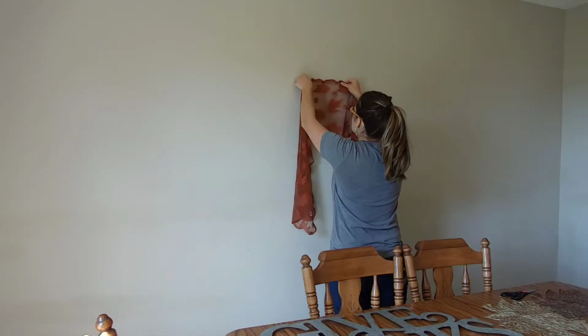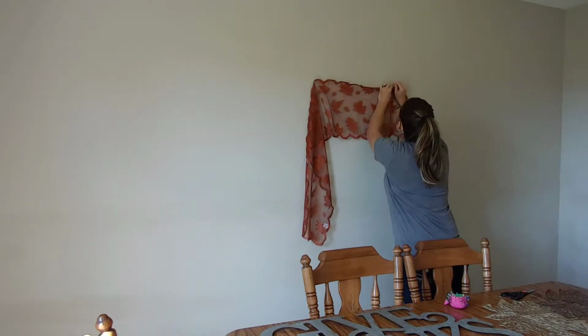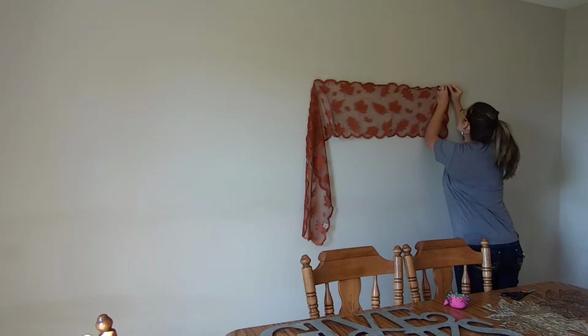And I also used a Grove Collaborative window cleaner later on that I think smells really good too. It's rosemary and geranium.